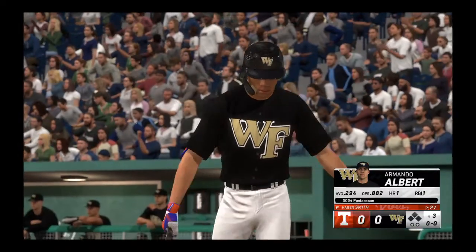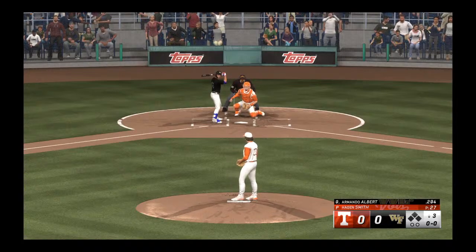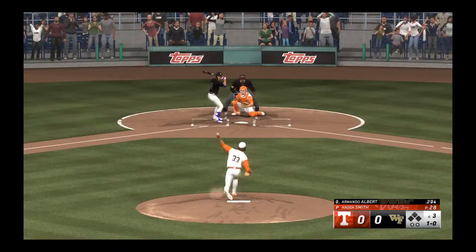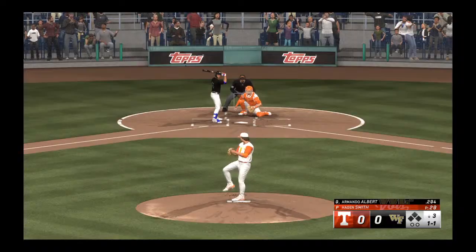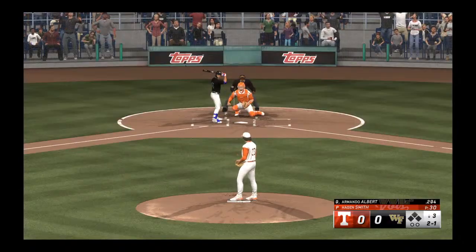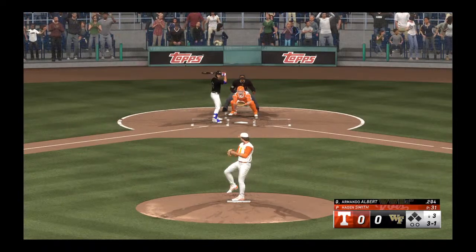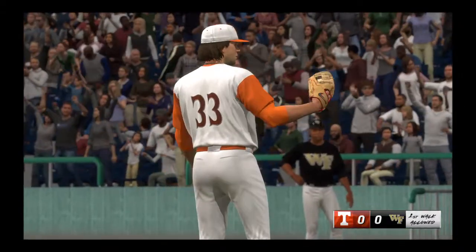As we go to the last of the third, and here is Armando Albert. Smith back to work. Up and in, and that's ball one. A swing and a miss, and that's strike one. 1-1. And delivers outside. 2 balls, 1 strike. 3 balls. And there's a ball. That one misses, so a leadoff walk. Pretty easy walk right there. Last pitch wasn't even much to think about.